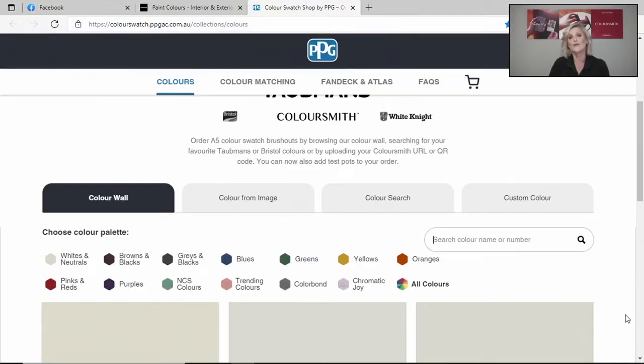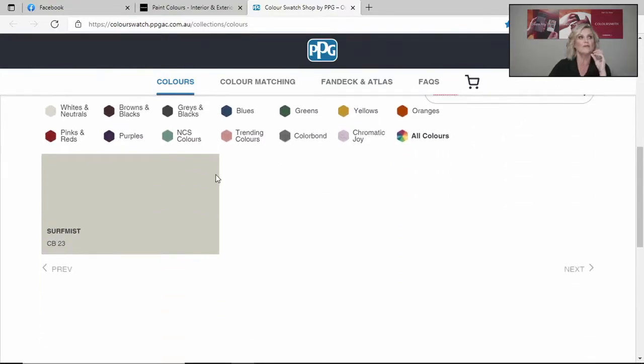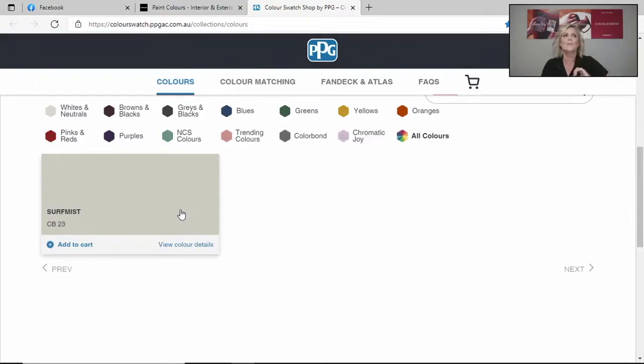Surf Mist is a very, very popular white used for a lot of exteriors and it performs really, really well. It has an LRV of, let me have a look, I think it is 66.97, but I will just type in Surf Mist, if I can spell, and let's have a look here. On screen, you go, oh, that doesn't look like a white, it looks quite dark. But when you take it outside and it has the sun up against the colour, it does tend to dilute out. Having said that, there is enough tint or intensity within this colour to handle it. So it is a beautiful, beautiful colour.